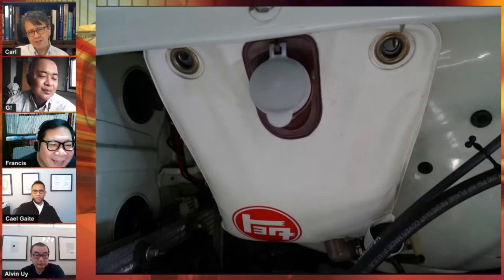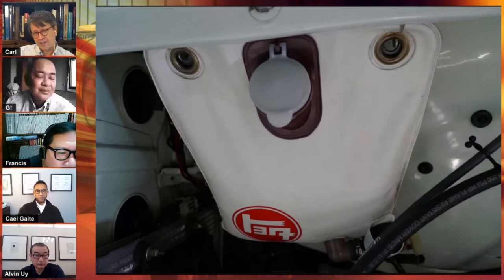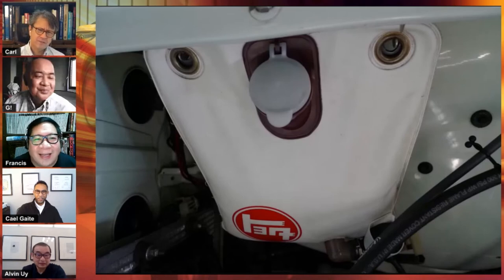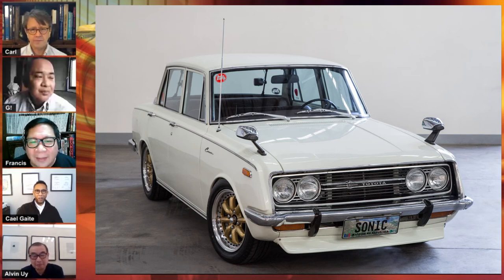Remember when you would see that sticker sign? It looks like it says 10, so we call everything Fujitsu 10, knowing absolutely nothing. So what is that sign anyway? What does it mean? It's an old Toyota sign. Does it actually say Toyota? I'm not sure, actually. I'm sure it means something. I'll look it up.